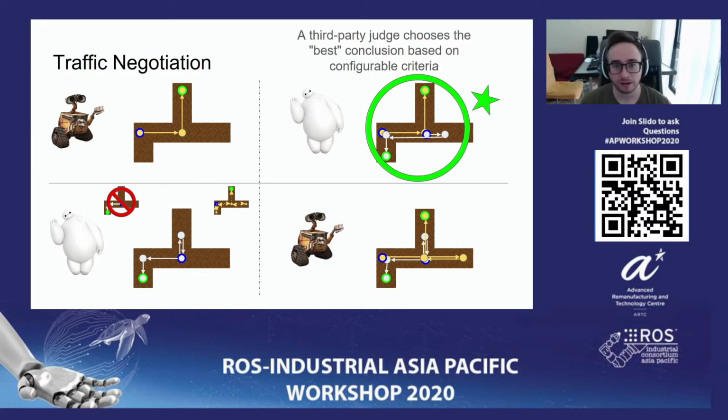And then a third-party judge will choose the best one, the best conclusion, the best alternate reality, you could say, based on some criteria which is configurable, but usually the criteria is going to be whichever gets everyone to their destinations in the least amount of time. And you could weigh the different times based on the priorities of the robot's tasks, or really it's up to the system integrator to decide what the criteria should be.